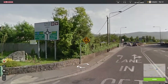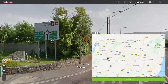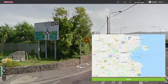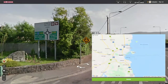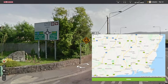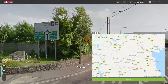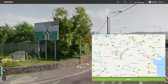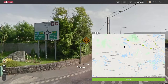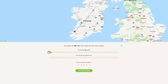Got N86. Do a little zoom in here. Actually, we may actually be in Dublin. Or not. Let's go south. N80. I got 10 seconds. Okay, we're up here, apparently. We've got 87. 87, 87. Dingle. Well, fuck me.